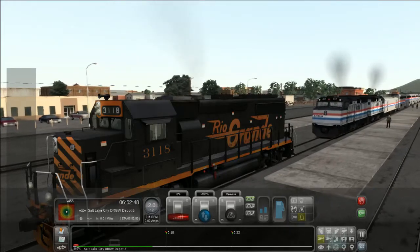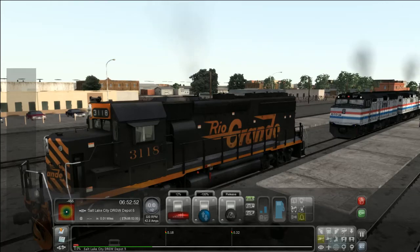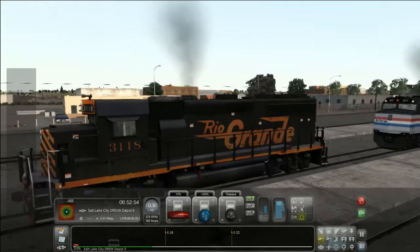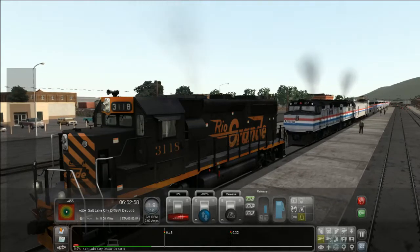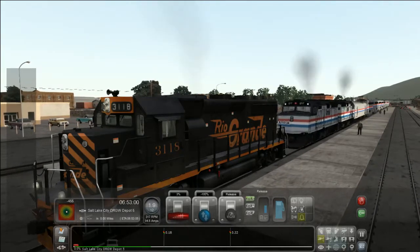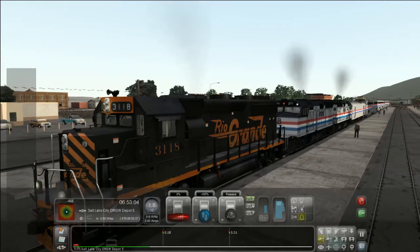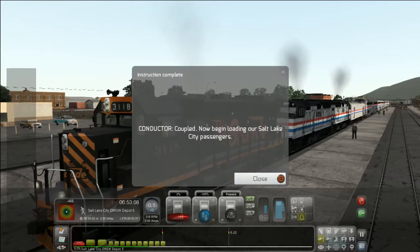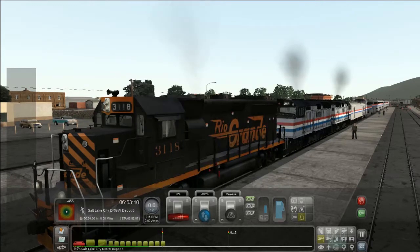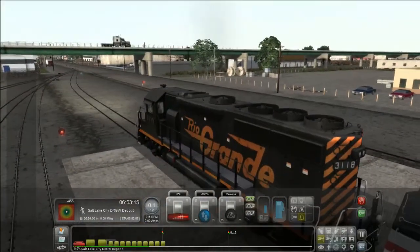We don't want to hit it too hard. We got passengers getting on here, so we'll have to speed up a little bit. Just give a nice little love tap. Nothing big. There we go, guys. Alright, we're ready to rock and roll. So here we go.